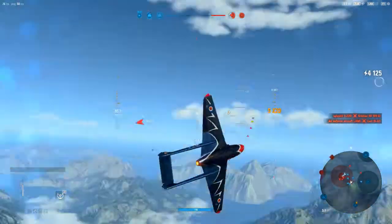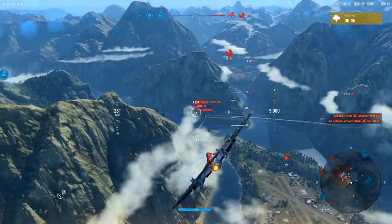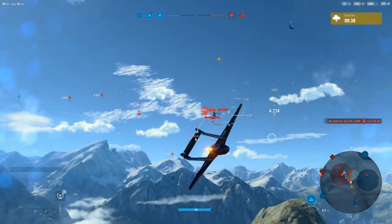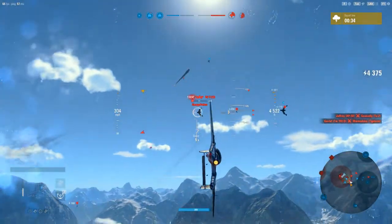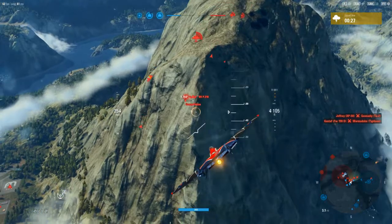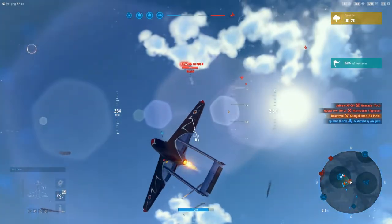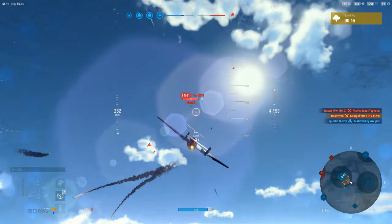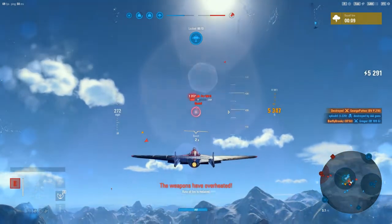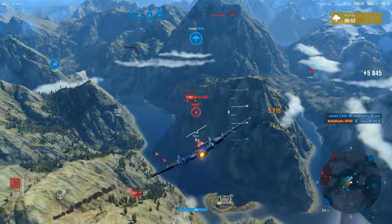And we have Mr. George Patton there. And I'm flying against two aircraft here. And this is what's called a furball. And so far, I'm winning it.